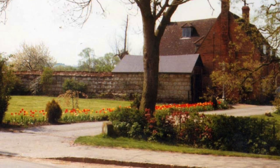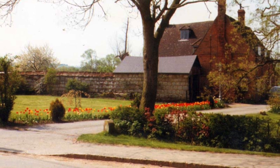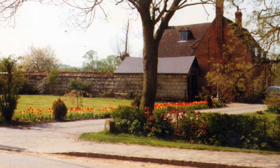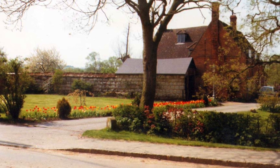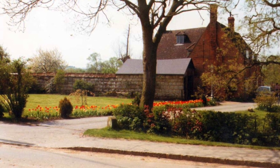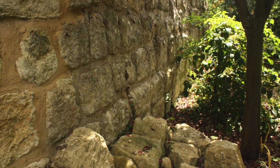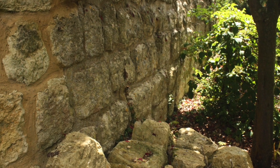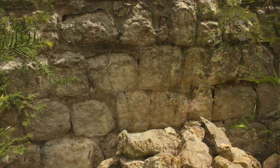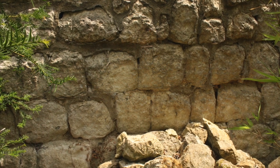Here's a picture of it from the road, taken many years ago. The coping stones on the top are to protect the wall from weather damage. A closer look reveals a very well built wall with evidence of much larger stones at its foot. This suggests that whilst it is now a garden wall, it once formed the north flank of the original manor house.